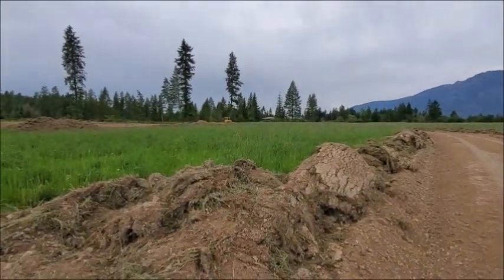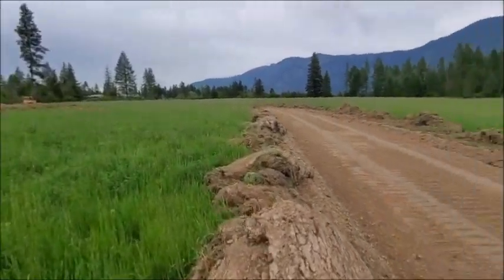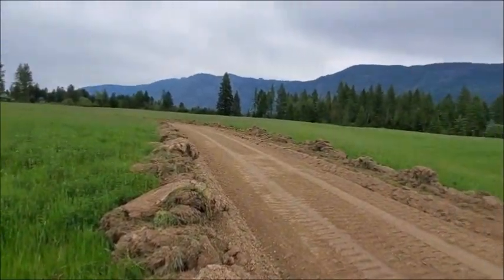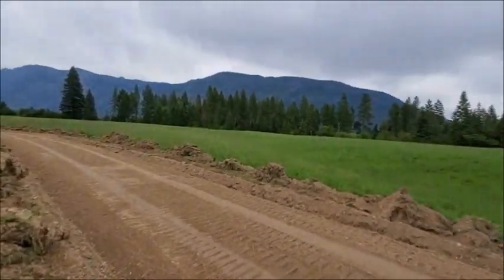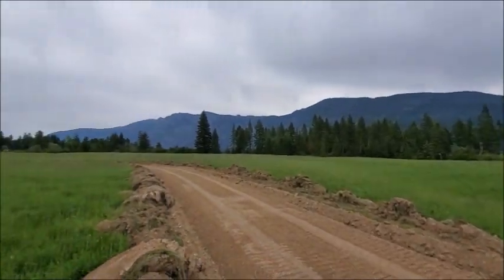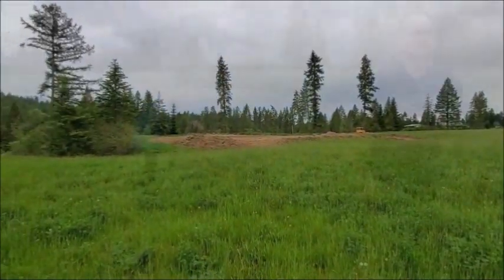Just step up there, you can see better. I'm on this big giant pile. All these piles are going to be trucked out of here and probably used to build up some of our low areas. That's why you have that fence. Yep.